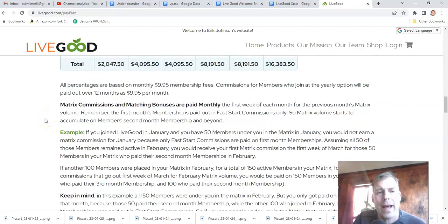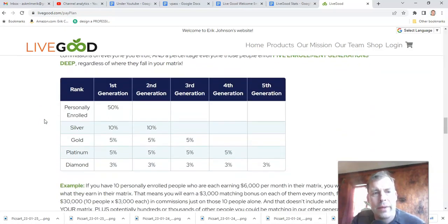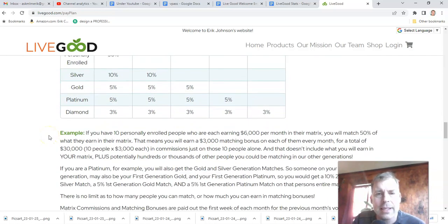Okay. Now with the match, if you personally enroll the person, you get 50% of their matrix. If you're silver, you get 50% and 10%. Okay. Down 2 levels. And then if you turn gold, then you can get 50% on level 1, 10% on level 2, and 5% on level 3's matrixes. You know how much that could add up to? And then platinum is level 4. So right now I'm platinum, so I can get paid on my level 1, level 2, level 3, level 4 matrix match. Diamond, you get 5 levels. Guys, that is crazy money.